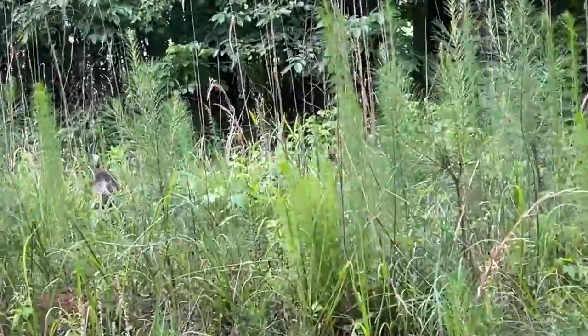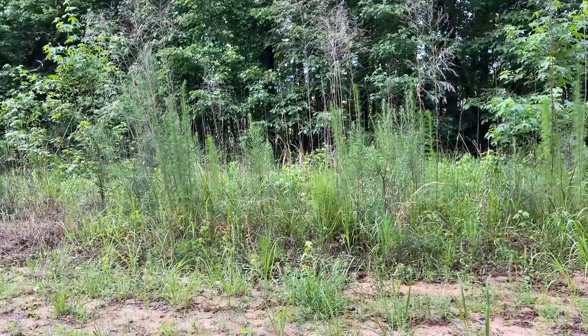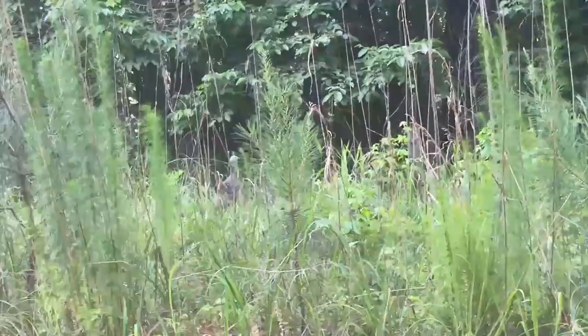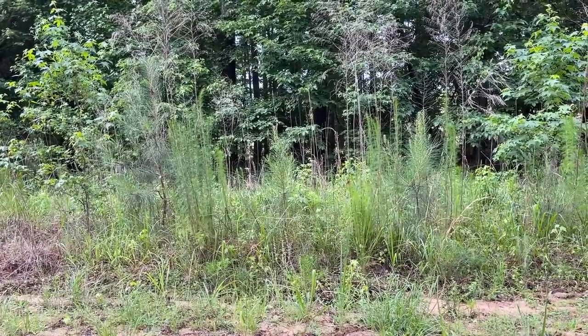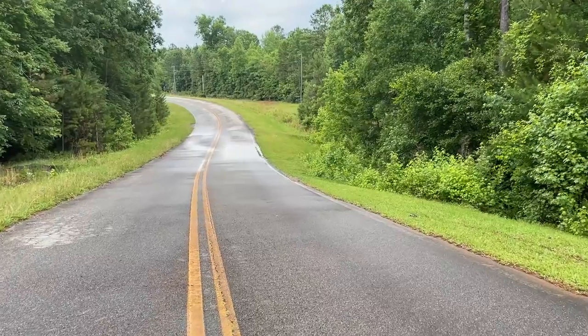There are a couple of turkeys back there. Can't see them too well, but lots of wildlife out moving around. Trying to see them through there a little bit better. Pretty cool. Anyways, lots of turtles out, lots of other wildlife out. Haven't seen any snakes yet, but hopefully they're coming.